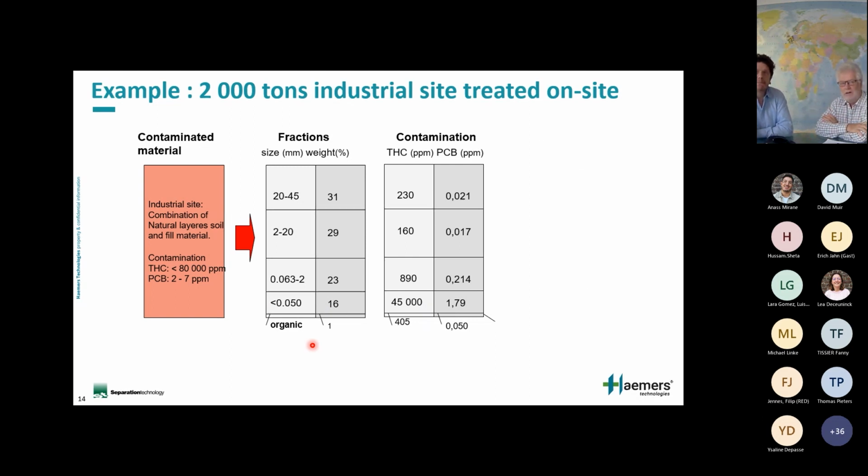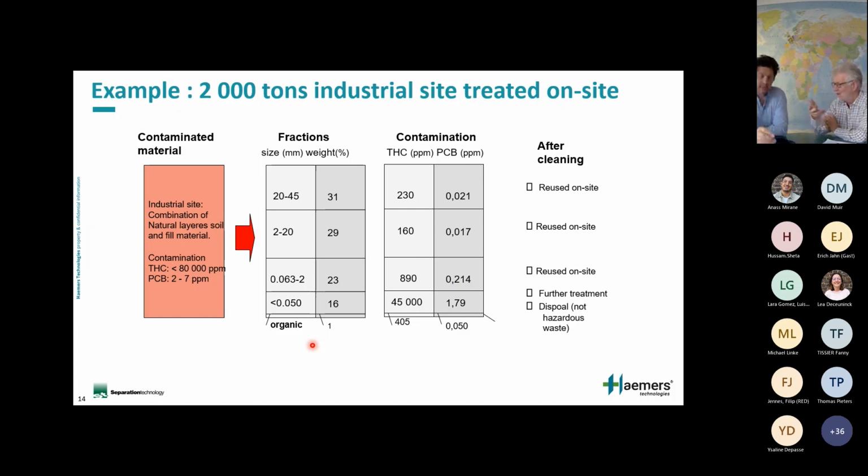In the organic fraction, it had to be disposed of together with the fines. At that time, we didn't have a technology to deal with this on site, but today, we know that we could have done that. So it was a very good project. It was possible to recycle 84% of the material. 16% required further treatment. In this case, it was not treatment, it was disposal.